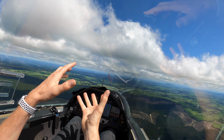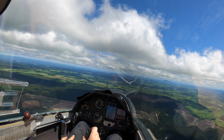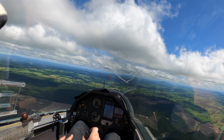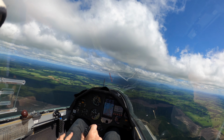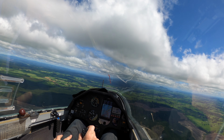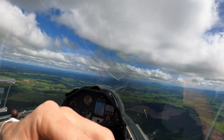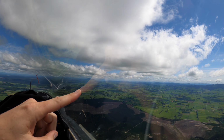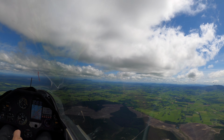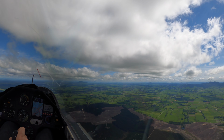I can see the whole cloud going up and twisting like that. Pretty awesome. Not too much sink along there, and then we'll go upwind again. Looking out here thinking, am I lined up with the street yet or not? And there's no point turning until you are normally, unless you had a really good bit in advance.